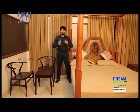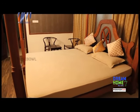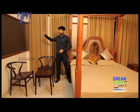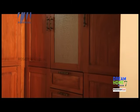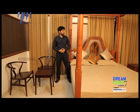Now we are in the master bedroom. As you can see, it is pretty spacious. We have a large king-size bed. We have this section that runs across all the way around the room, which is actually a textured wallpaper. In addition to that, we have the wardrobe area right in front of me. It's very, very spacious, and right next to that is the bathroom.